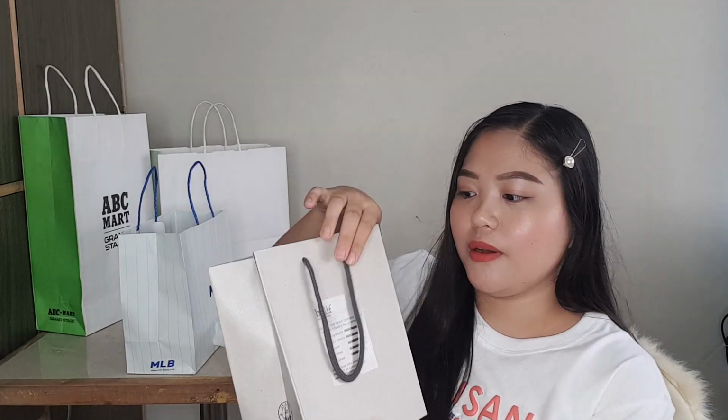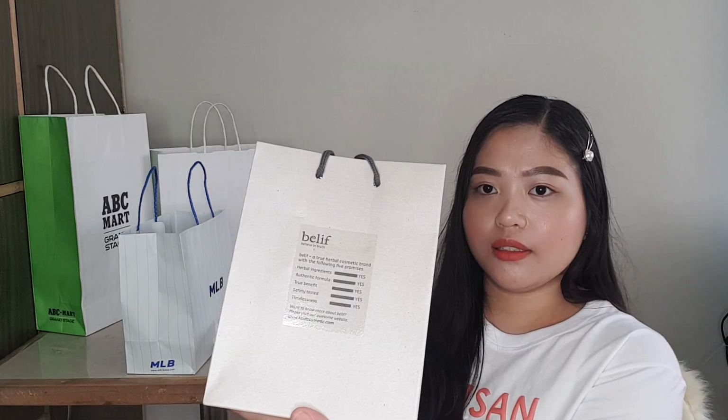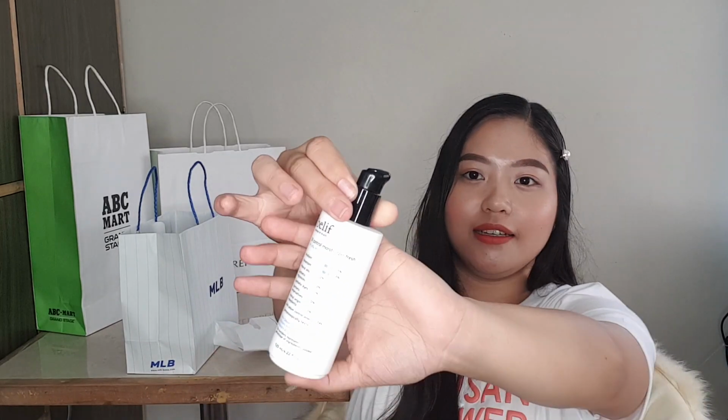And I also forgot to tell you, we bought this in Chilla. May sarili siyang bag. It's from Belief. Some of you guys know this brand kasi a lot of people use it. So I bought the Oil Control Moisturizer Fresh. It's a moisturizer, but control the oil. Wow! Ganda na lang yan. Yan.